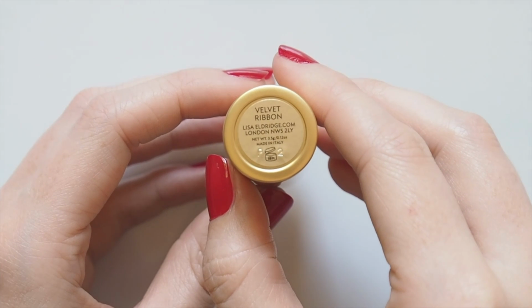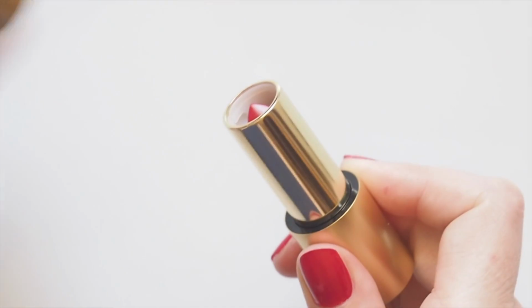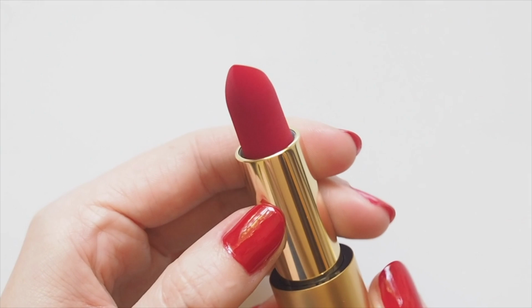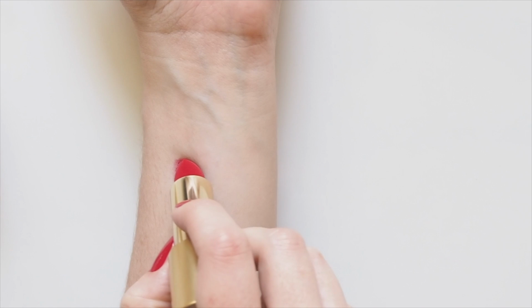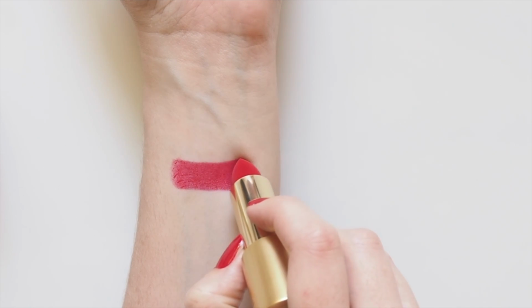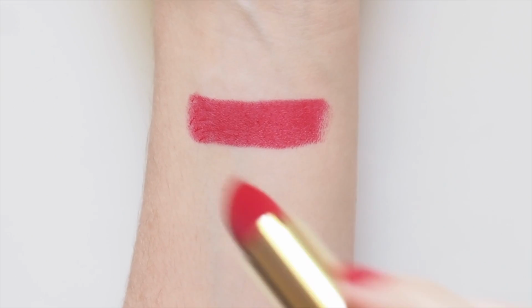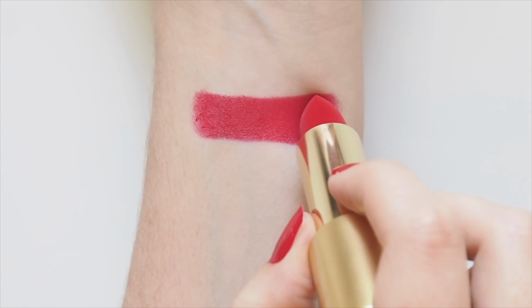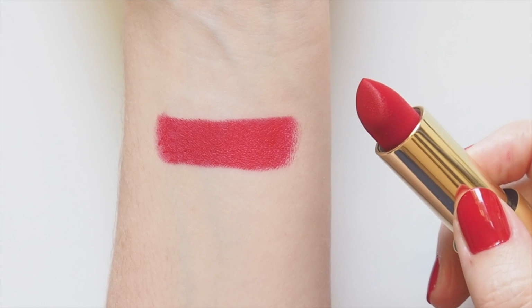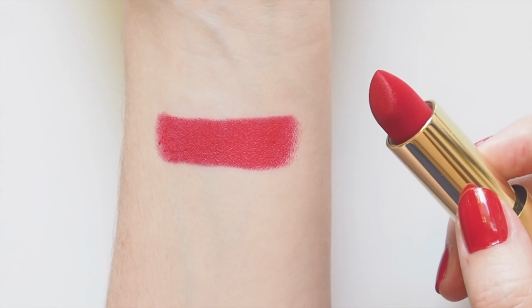The first is Velvet Ribbon, a classic red described as neutral/blue because it is a true red but has a slight blue undertone. Vibrant and universally flattering. With this formula, Lisa has almost reinvented the red lip with a rich, creamy matte with a slight sheen, so it's not drying or too flat, just luxurious and long-wearing. A definitive red that ties an outfit together like a ribbon.